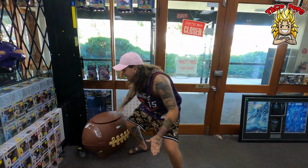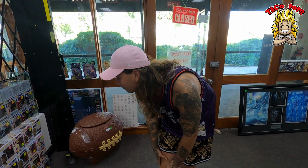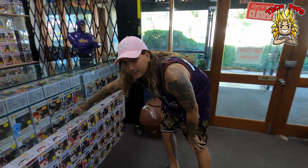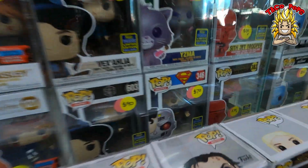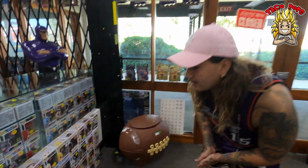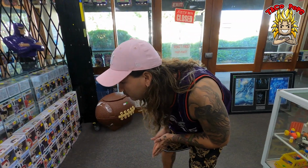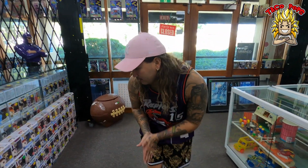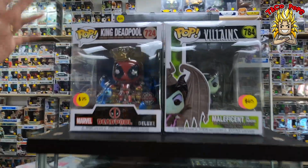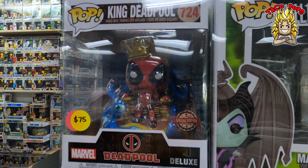Oh, what have we got in the paint here? Oh, baby. Wouldn't mind another one of the Supermen SDCC 2020s. I do like that. One of my favourite pops to this day, baby. Got a bit of Ra's al Ghul. Yes. Ninja. Oh, god damn you, sirs. This is a fresh store, my friends. I have to say it. Already got this one, guys, but love it. Love it. I really do.